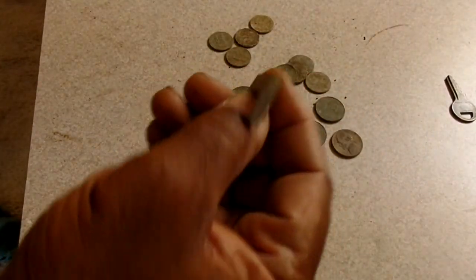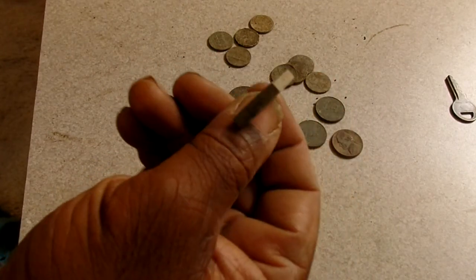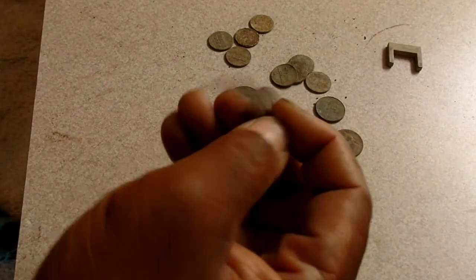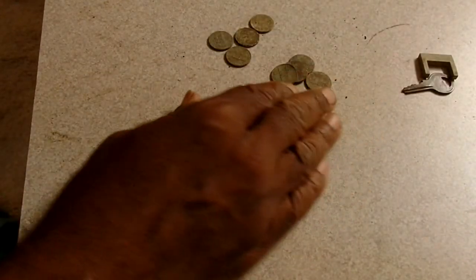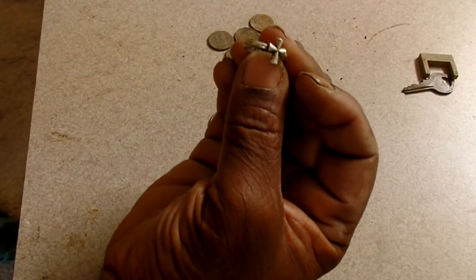It's just a piece of aluminum, but it was interesting. It's shiny, so I picked it up, brought it with me, and I found another key. It was close to the surface when I just moved a little dirt away, and there it was. But the most impressive thing was, I got another ring.